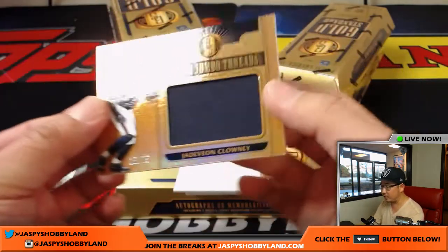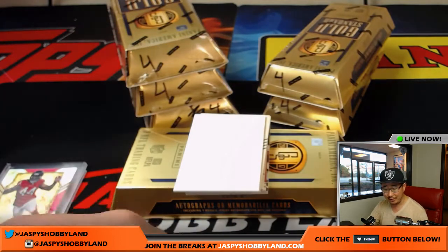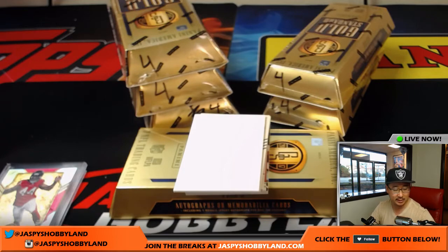Look at this clown right here. Jadeveon Clowney, Golden Jumbo Threads, 25 out of 75. Nice relic for the Texans. King D with his Texans.